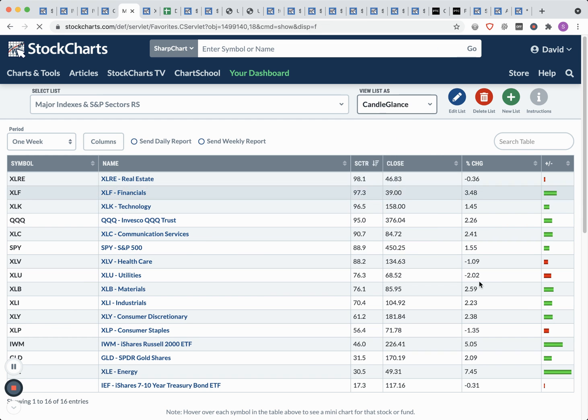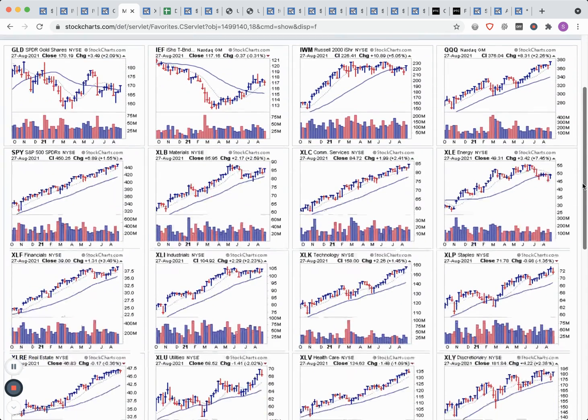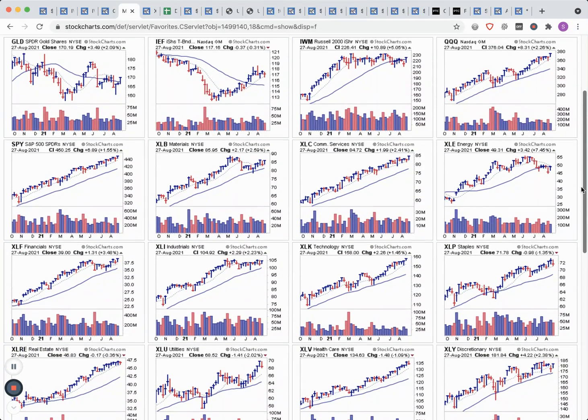If you look at the candle glance chart of all of the weekly charts of these, you can see we had a few stage 2 continuation breakouts this week. The QQQ made a stage 2 continuation breakout to new highs. The XLC, which is communication services, made a stage 2 continuation breakout there. XLF is just on the borderline. We've got a little cup and handle pattern in there.